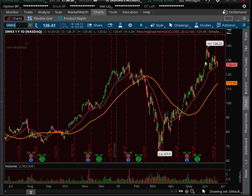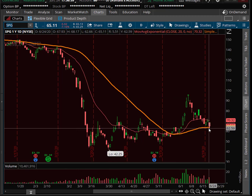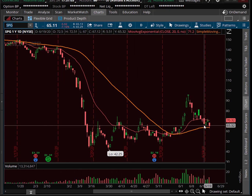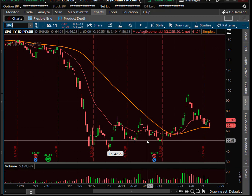All right, how about Skyworks? Another question on this one. Before I do Skyworks, I didn't even do SPG. Hold on here. So here's SPG. We're still above the 50-day. This was really choppy. Then we had the thrust, and now it's come right back down. The red days are beating the green days. This is not a good sign. If it breaks the 50-day, there's some horizontal support around $50, but geez, that's like $15 lower.